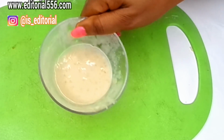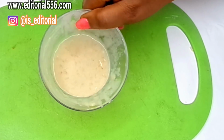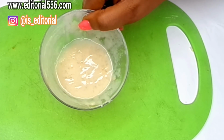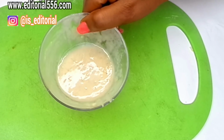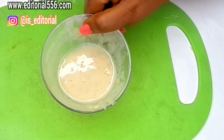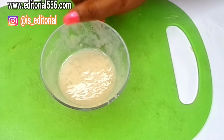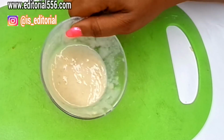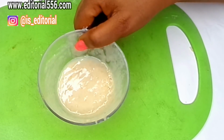This treatment, you can actually store it for a couple of days. Alright, the thing is that when you store it, it's just going to go thick and thicker because of the rice powder, okay? So whenever you want to apply it, you have to add a little more milk to liquefy it, okay? So that's basically how you're just going to be using it.